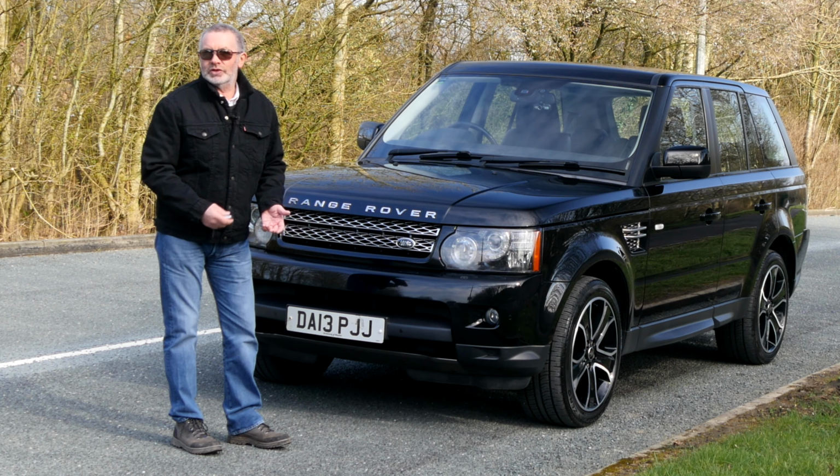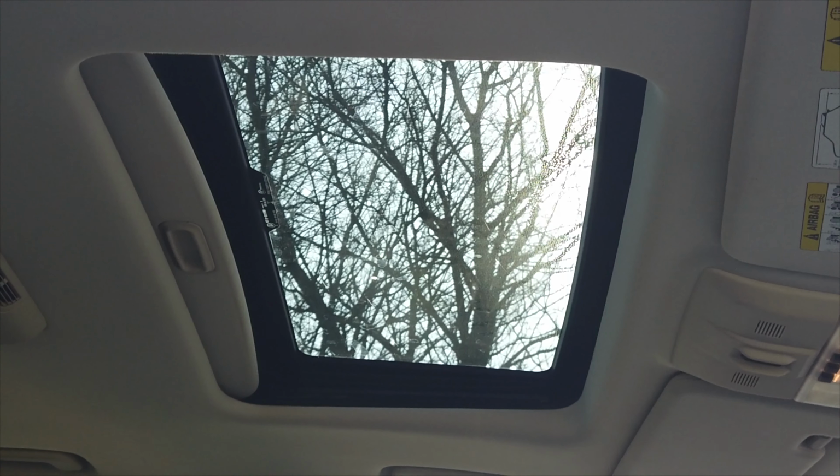It has the 5-spoke diamond cut and gloss black alloys. We've just had these refurbed, balanced. It's got Pirelli Scorpion Zero tyres all round, and they're all in really, really good condition, so plenty of wear left on them. Power folding door mirrors. As long as you've got the key on you, you've got keyless lock and keyless entry. Got the plastic sill protectors there. This car has got the electric glass sliding sunroof as well, with the shade band inside.